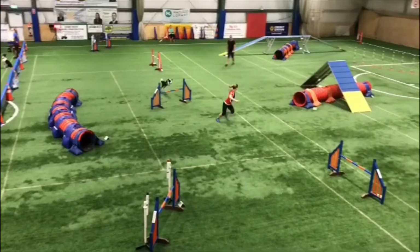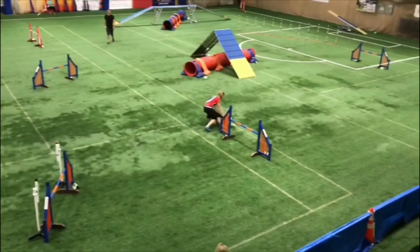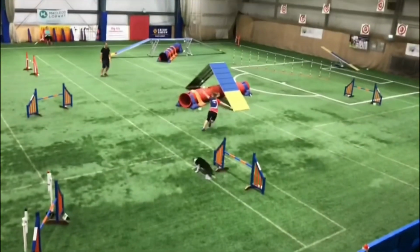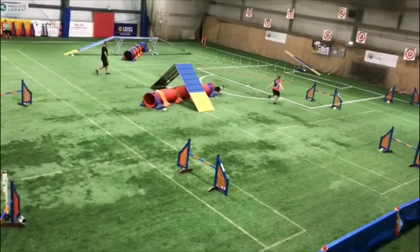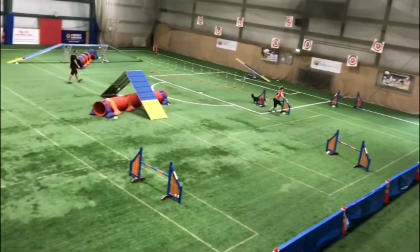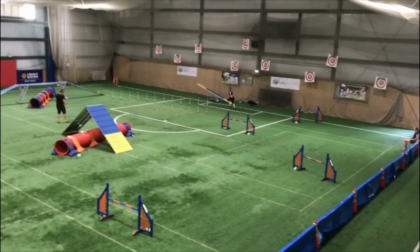Okay, so I change sides here. She knows that she's landing on that left side. I send her to a wrap cue on number 4, and then off we go to the tunnel at 5. 6 to 7, it was just a pushback, so I chose to do a pushback blind there, which is basically what all the handlers did to the seesaw.